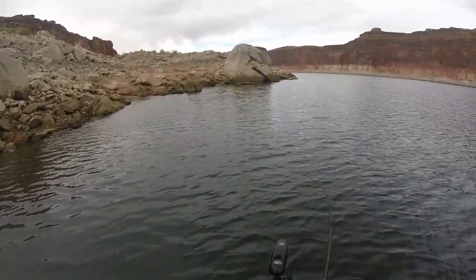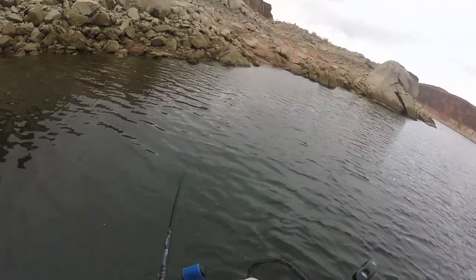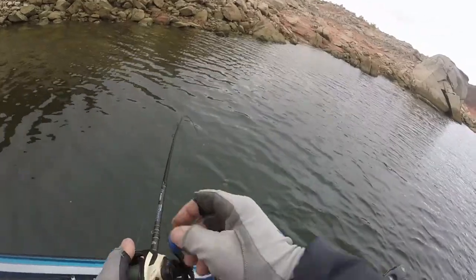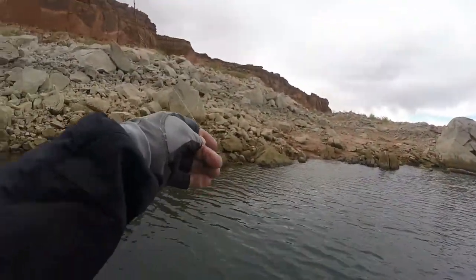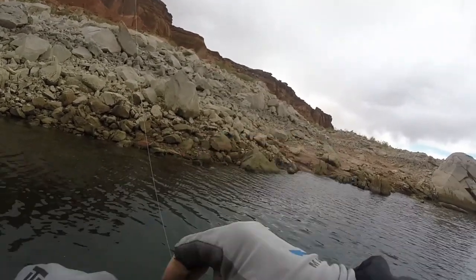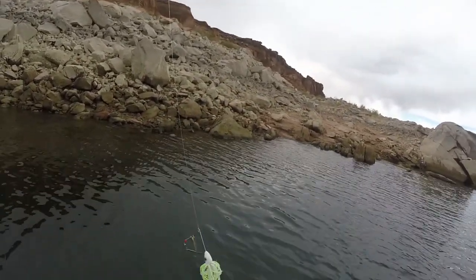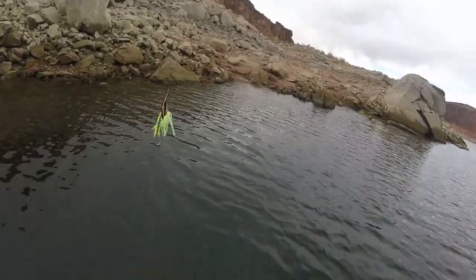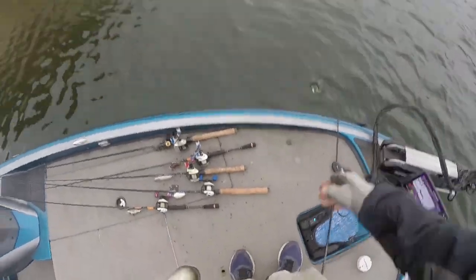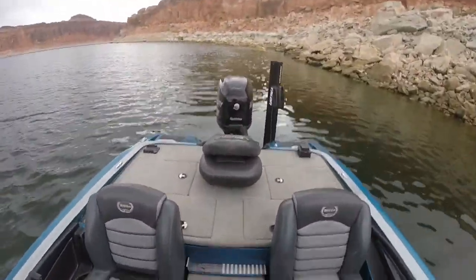There we go. Oh, that's another keeper. Largemouth. Yep, just a keeper, but that's okay. That tells me we've got another little spot that has a few fish in it. That will be all I will do. This one got it a little bit in the cheek, but I'm going to go ahead and make sure that he's a 12-incher.